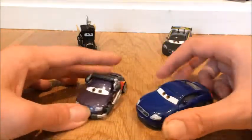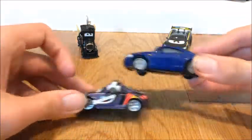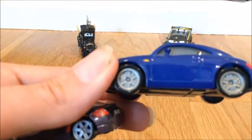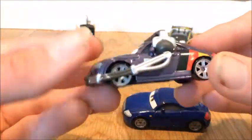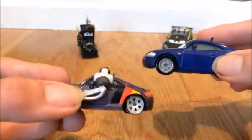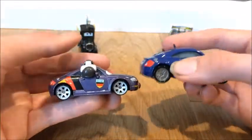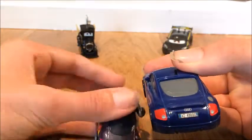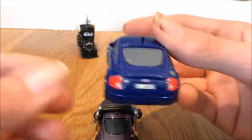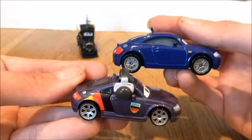And you can see straight off the bat, Sajan is a bigger model. Similar rims, but you can see Sajan's rims are closed, but Otto Bonn's has these little triangles, so that's cool. They're basically the same model, but Sajan is a lot bigger than Otto Bonn. You can see that Sajan has the TT standing for his model. I don't know if Otto Bonn is an Audi TT, but he looks like it because they're similar models.